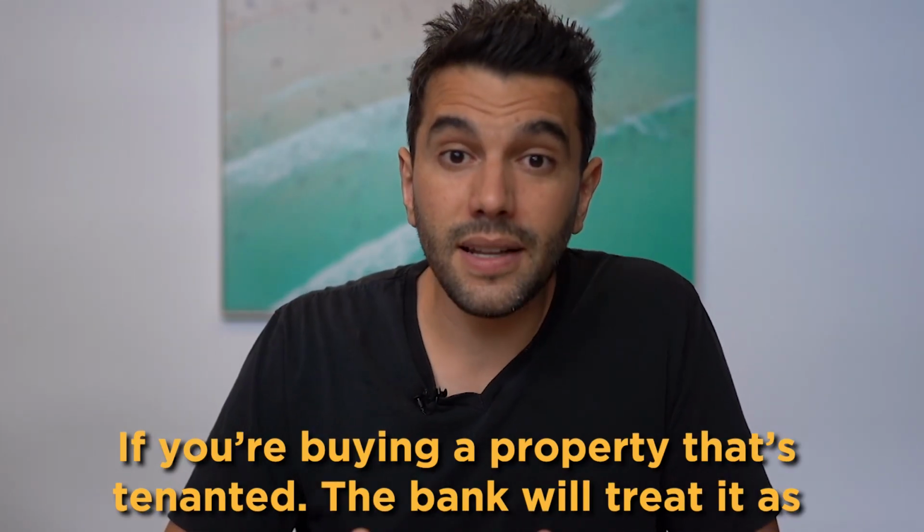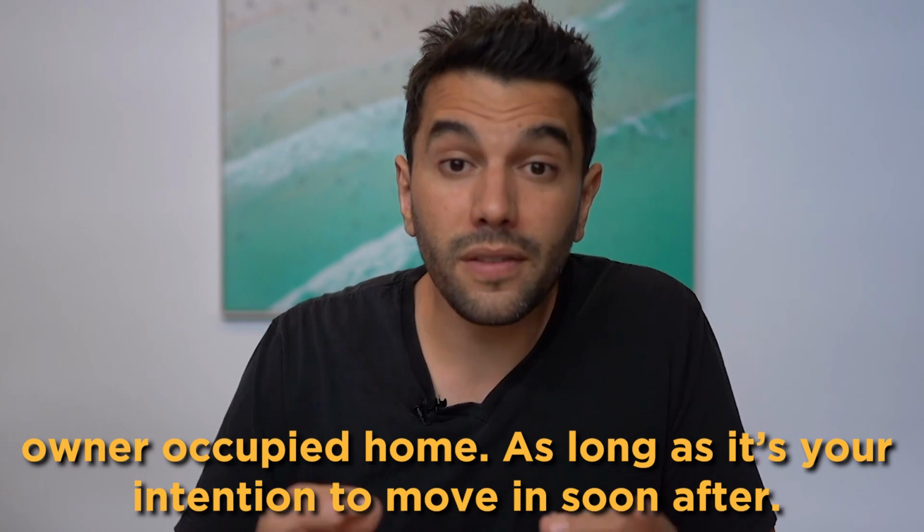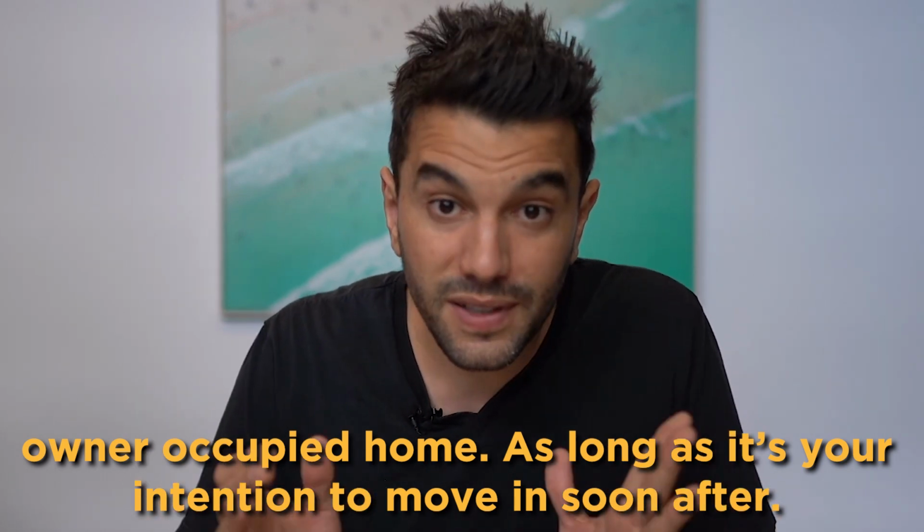They're going to assume your rent's going to finish as soon as the tenancy moves out. They don't factor in the current rental income you're getting. And the good thing is you get to use owner-occupied rates as if it's your own home. So there's no downside to that. So in short, if you're buying a property that's currently tenanted, the bank will treat it as an owner-occupied home as long as it's your intention to move in there as soon as the tenants move out.